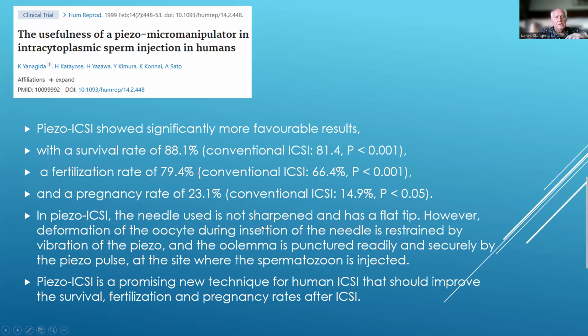And they make the point that in Piezo ICSI, the needle is not sharpened and has a flat tip. However, the deformation of the oocyte during insertion of the needle is restrained by the minute vibration of the Piezo needle, and the oolemma is punctured readily and secured by the Piezo pulse.